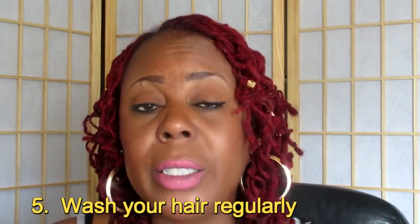Your hair needs to be clean, your scalp needs to be clean in order for your hair to grow. So you have to take care of it. There's a lot of myths about locks, that you shouldn't wash your hair too often because that's not good for your hair. Locks love water. They mat easier with water. And it's better to keep it clean.